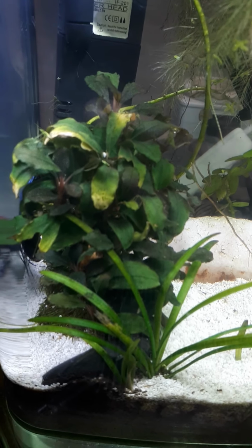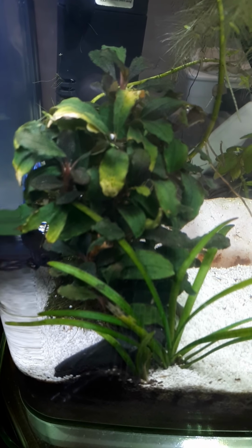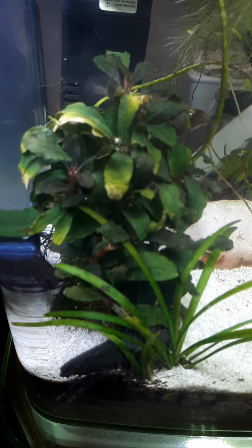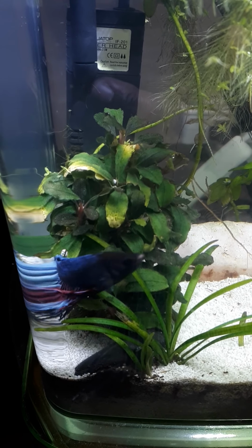And sometimes I turn around and he's doing acrobatics, man. He's got his head stuck on the bottom of the plant, his tail up in the air. He does all kinds of whatevers. But yeah, guys, that's it.